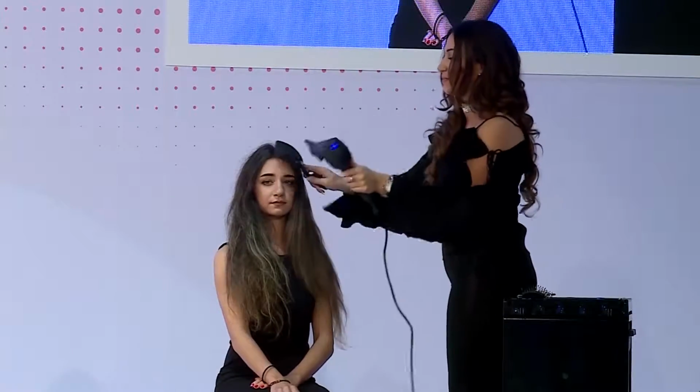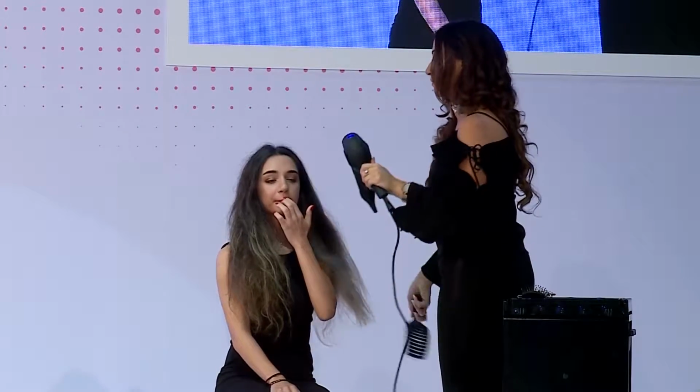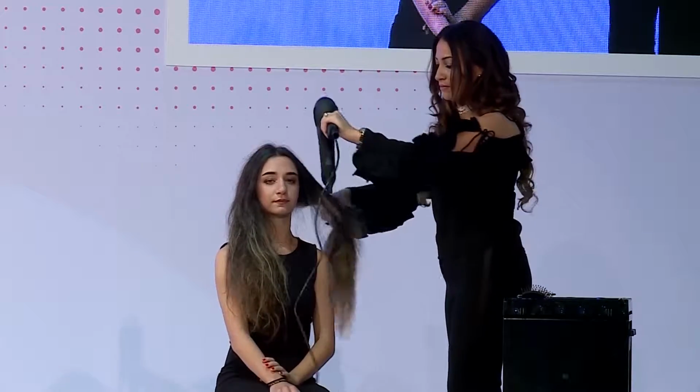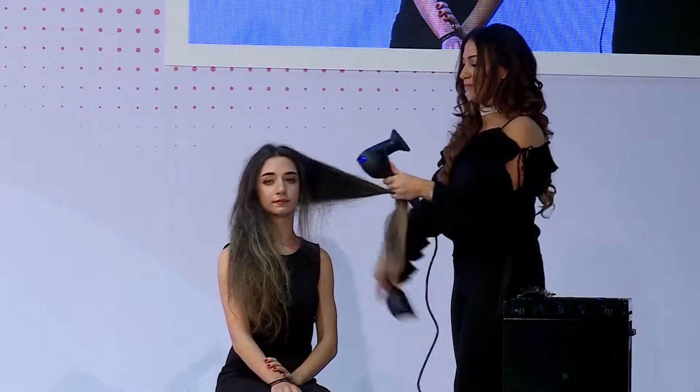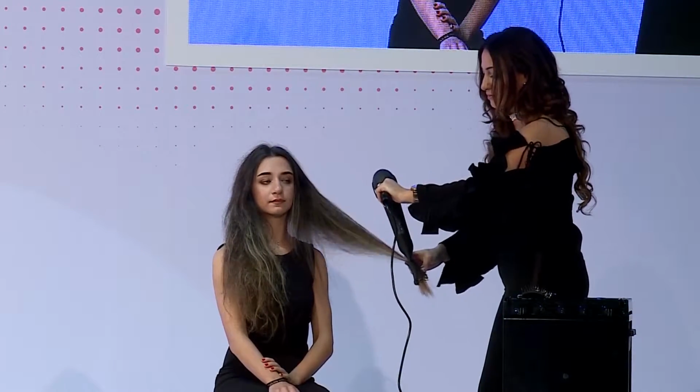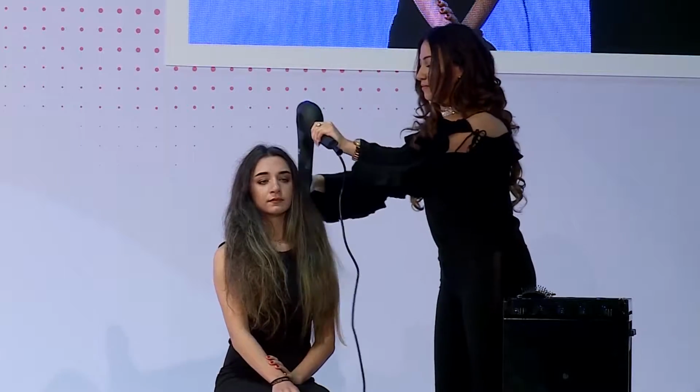So we will leave half of the hair without being treated and the other half treated and prepared. So you will see the difference of what you can do with the hair and the Wet Brush.